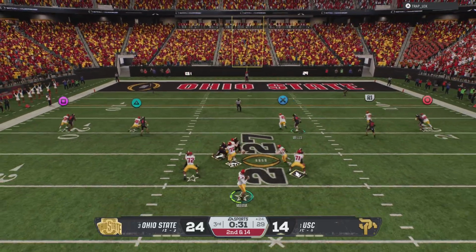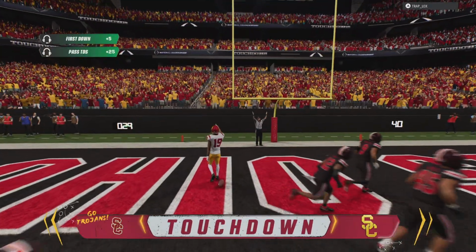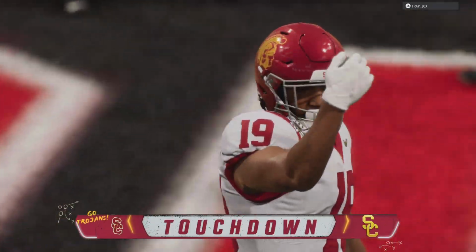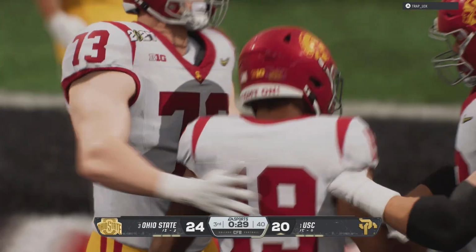To throw, it's Maiava. Fires it to the wideout. Makes the catch. Can he get in? And he will score. Touchdown, Southern Cal. This guy can do it all. We've seen him go behind coverage and make plays downfield.